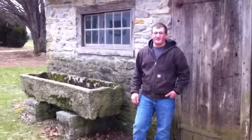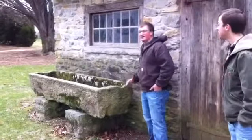And would the blacksmith use that to cool off their metal and stuff, or? That is a strong possibility. There might have been a bucket of water inside, though, that they could have used.